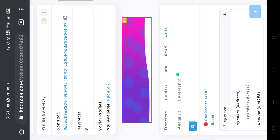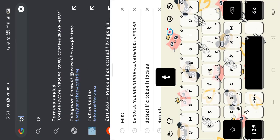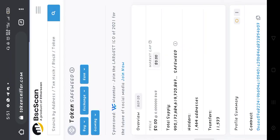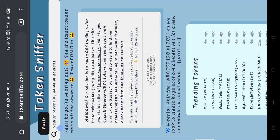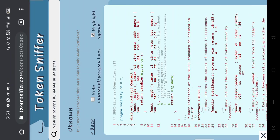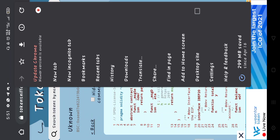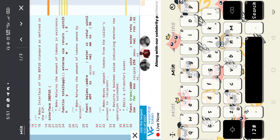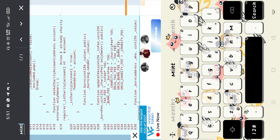Now, when we come to TokenSniffer, when we paste the contract address there, all right. Now, when we click on view source, okay. Now, when we search, finding page, and we click on mint. Can you see we only saw one mint option?